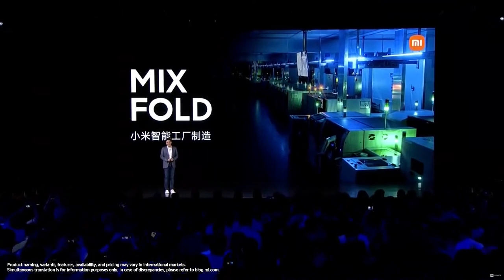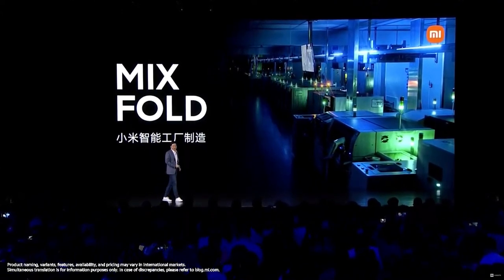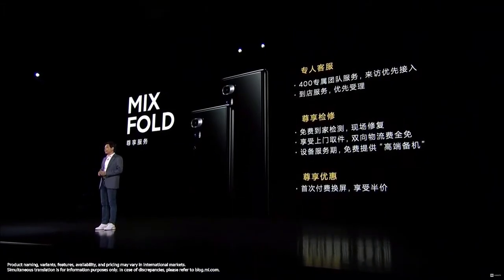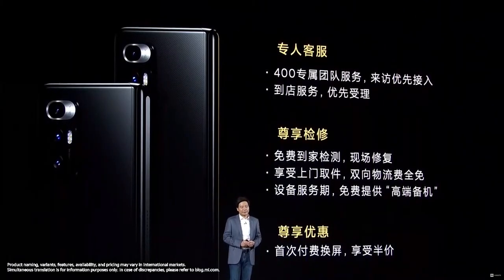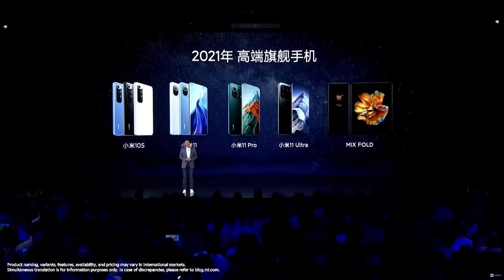Mix Fold will be produced 100% at Mi Smart Factory. So a great achievement for Mi Smart Factory. It has very strong capability in manufacturing and production of smartphones and devices. And there are also other premium services for Mix Fold, because when we get into the high-end market, we are also improving our level of service. First, we have dedicated customer service, and we also have on-site repair, and you don't need to pay any logistics fees. If you need to change the display, you can also enjoy a 50% discount for the first-time display exchange. So we do have a lot of premium experiences.